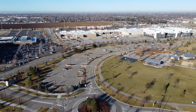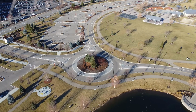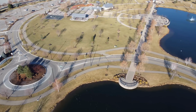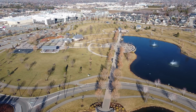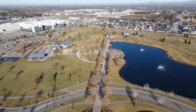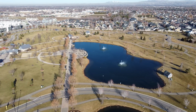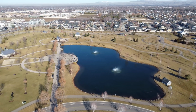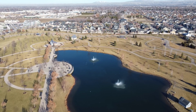Let me lower the gimbal here a little bit, and you can see the little roundabout here. You can drive around the whole park. And then at the very end of this center mall is the little amphitheater. So let's get over there and take a look. We're going to come back, and you can see the trails that are all through the park here, which is where I often go to get some walking in.